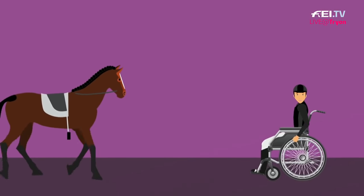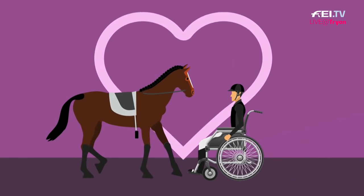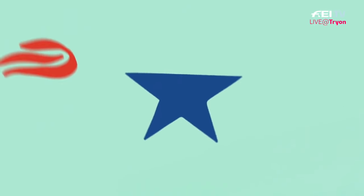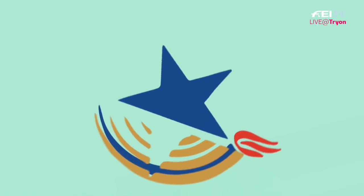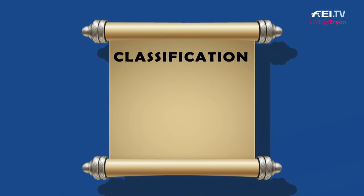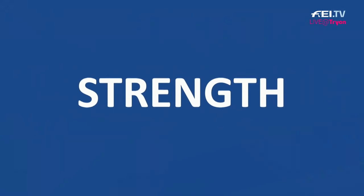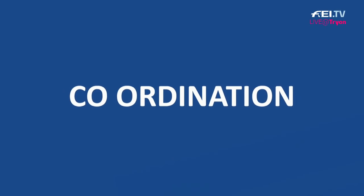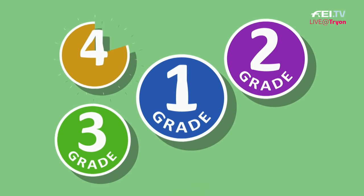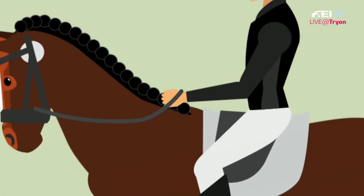Para-Dressage allows all eligible people with impairments to compete and achieve their goals in equestrian sport. It's the only equestrian discipline that is included in the Paralympic Games, where it's been a regular fixture since 1996. Athletes are classified according to the level of their impairment, so as to provide for meaningful competition. The competitors' mobility, strength, and coordination are assessed in order to establish their classification grade. The grades range from grade 1 for the most severely impaired to grade 5 for the least impaired.